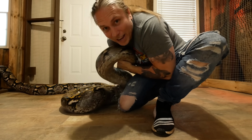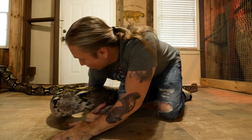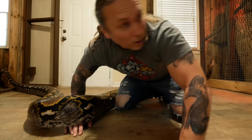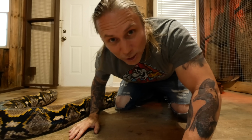Hey, good morning everybody. I'm just here playing with this amazing reticulated python. What a great animal. And of course I'm still down at my buddy Charlie's place, but we're in his actual awesome reptile house. I mean, this place is like a dream. So I'm gonna show you some cool animals, including this amazing reticulated python. She is about the size of Lucy, but she's super docile.